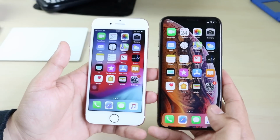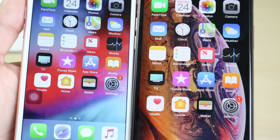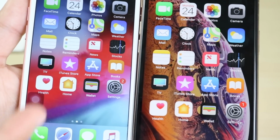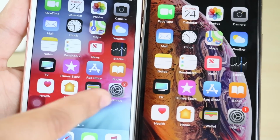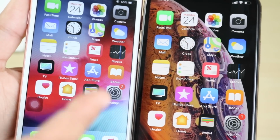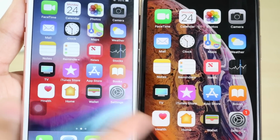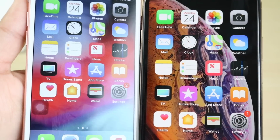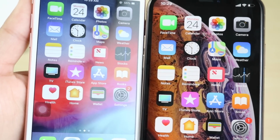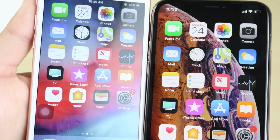But the main difference now is the screens themselves. Zooming in, it's a little hard to see, but you can tell that the iPhone 7 screen isn't as good. We have a 4.7-inch IPS panel on the iPhone 7, and a 5.8-inch Super AMOLED screen on the iPhone XS Max. As you can see even from this, the colors on the iPhone XS Max look way sharper. It's a very good screen, and there's not too much to complain about except burn-in. But other than that, all phones are pretty much going to experience it.